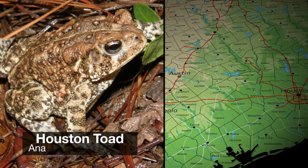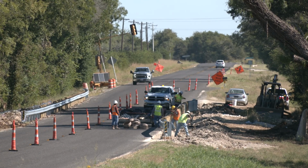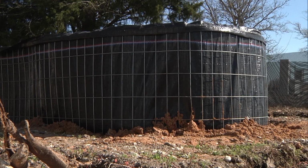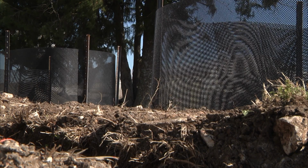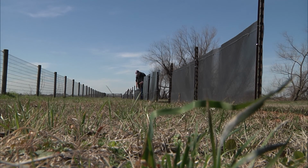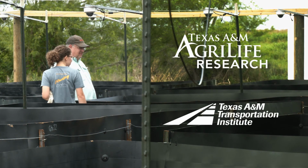The federally endangered Houston toad lives in 3 central TxDOT districts. When road construction projects are underway in those areas, specially designed toad exclusion fences are used as part of the effort to make sure the Houston toad can't enter those work zones. Researchers with Texas AgriLife Research and Texas A&M Transportation Institute developed unique ways to study the fencing system.